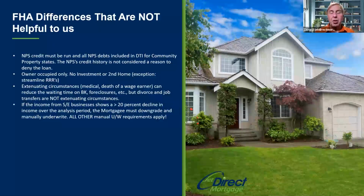So if you go manual underwrite, you have additional documentation issues, you have subjectivity in the underwriting process issues, and you also have much more conservative ratios. We'll talk about that in a minute. So if you go manual for any reason, all manual conditions or procedures apply.